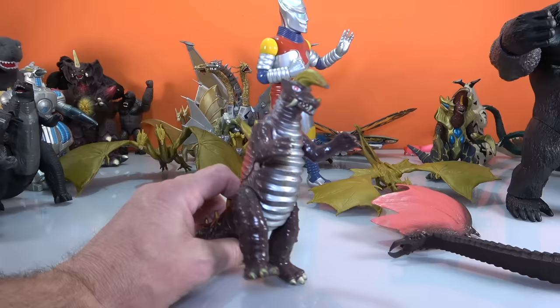I got another Rodan. What's up, Rodan? This dude's pretty cool, man. This is like a toy Rodan. This is perfect for younger pals. Very cool. All right, let's get you over there, Rodan.